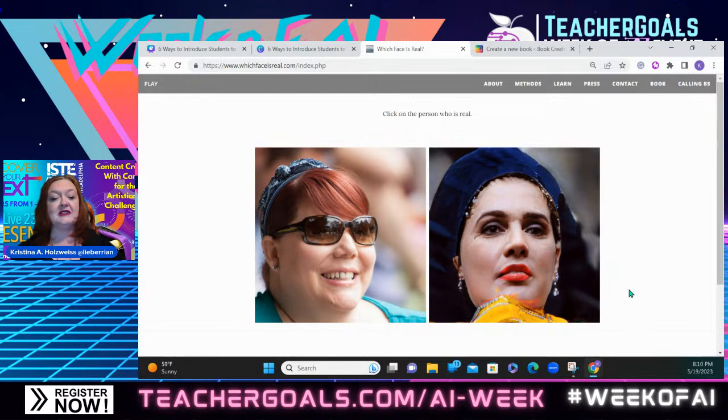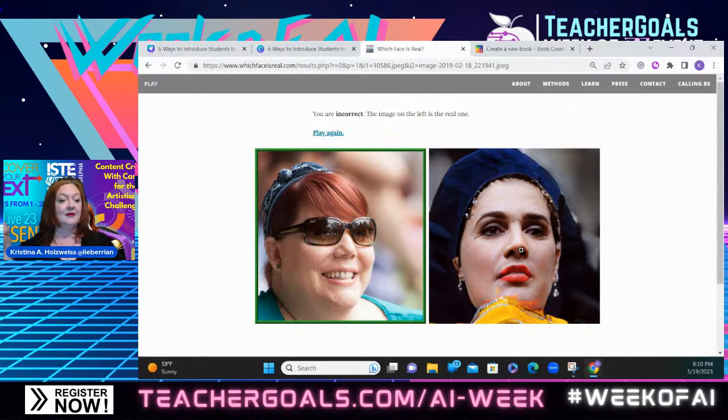Now, this one's a little bit of a tough one. They both have a kind of blurry background. This one has the glasses on. This one has a little blurriness right here. I don't know. Let's see what happens. Which one do we think is real? I'm going to say this one's real. Let's see if I'm right. I'm wrong. This one is the real one.